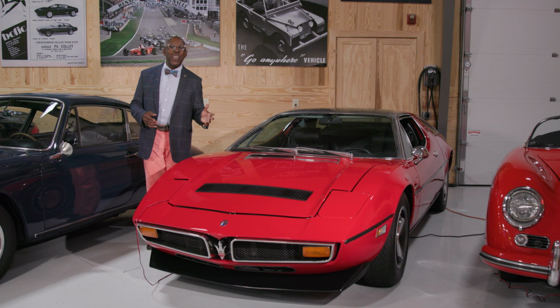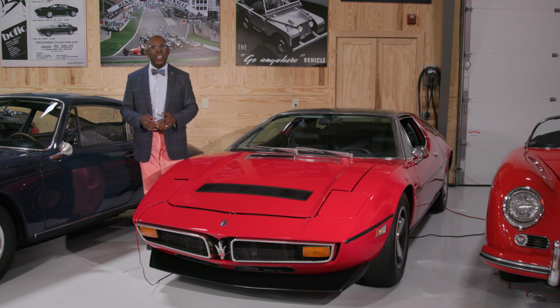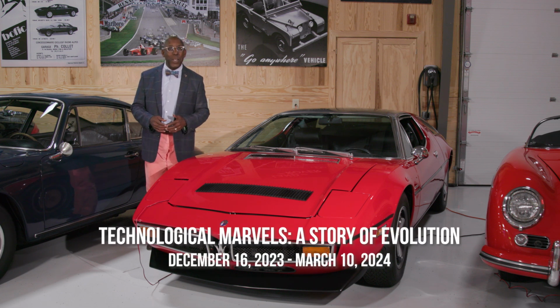We hope that you'll come and join us in the gallery on Bellevue Avenue for this exhibition, which runs from December 16th, 2023 to March 10th, 2024. And as I mentioned before, we'll be coming back to you with more detailed informational videos on the specific cars in the exhibition, as well as the motorcycles.